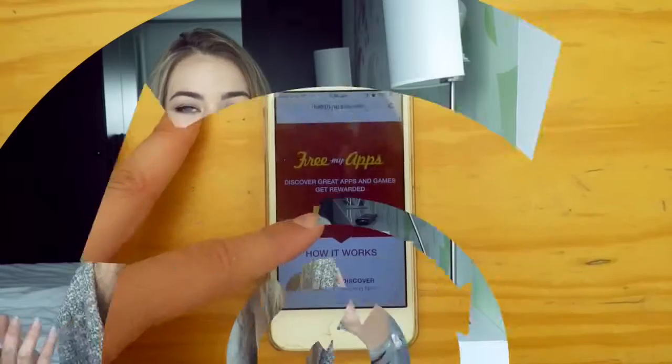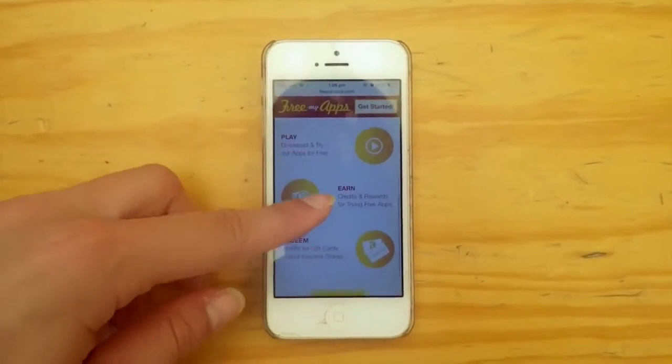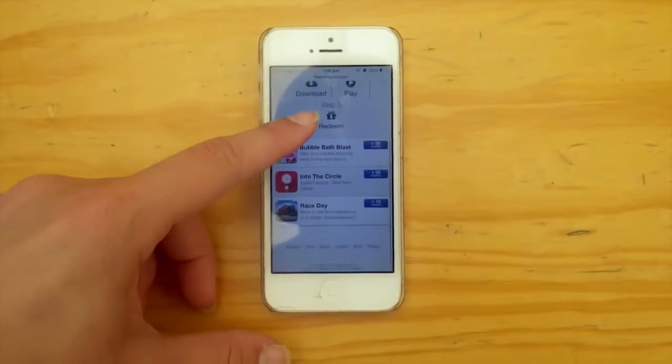They have gift cards like Starbucks, H&M, Amazon, iTunes, and you can pick which ones you want. All you have to do is pretty much trial the apps they have on the website. And the apps are actually really, really good. I got stuck playing some bubble game for like 40 minutes. So I would definitely recommend this app if you're looking to save some money or you just want free stuff, because who doesn't like free stuff?